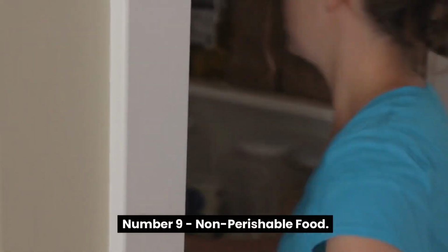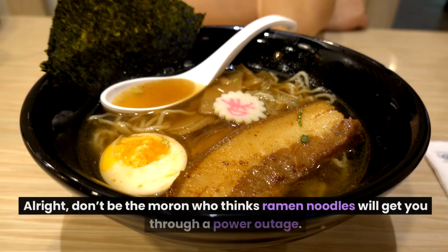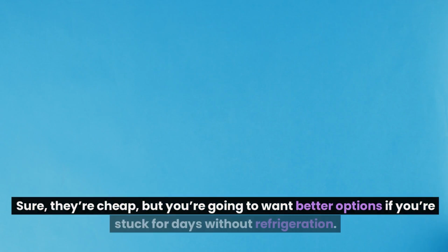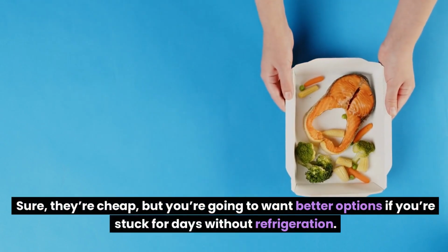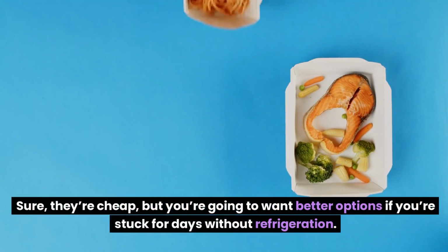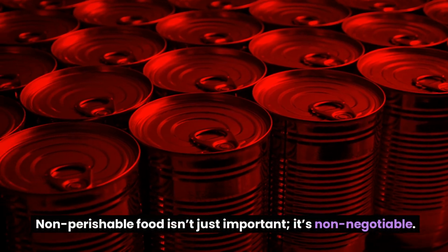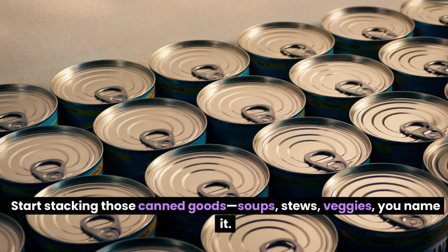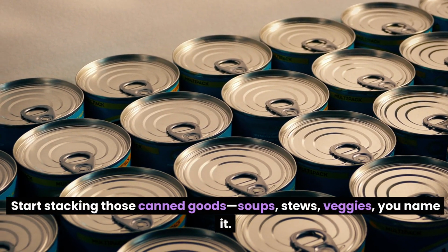Number 9. Non-perishable food. Alright, don't be the moron who thinks ramen noodles will get you through a power outage. Sure, they're cheap, but you're going to want better options if you're stuck for days without refrigeration. Non-perishable food isn't just important, it's non-negotiable. Start stacking those canned goods. Soups, stews, veggies, you name it.